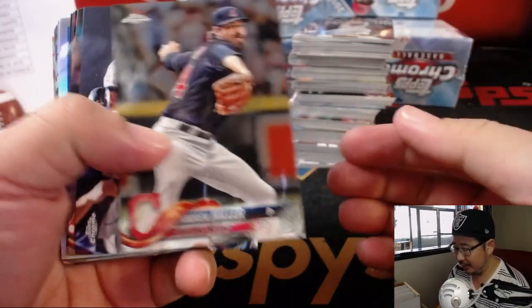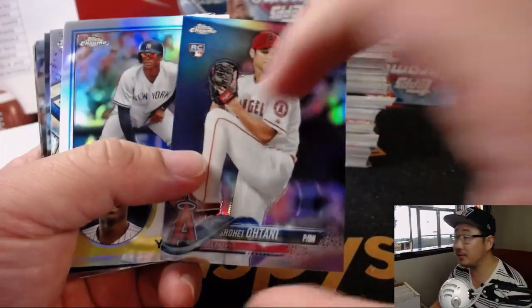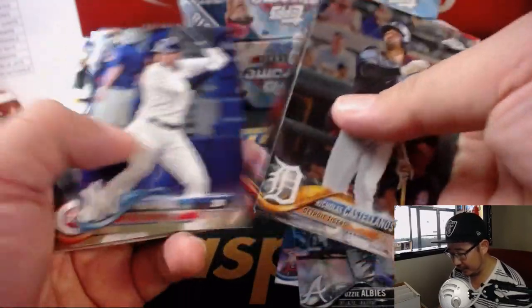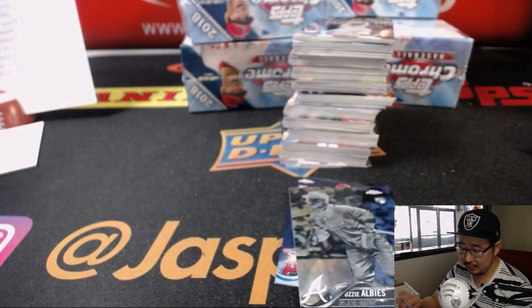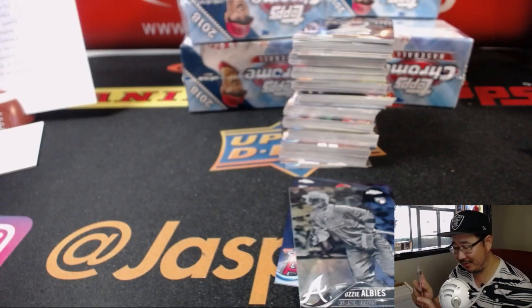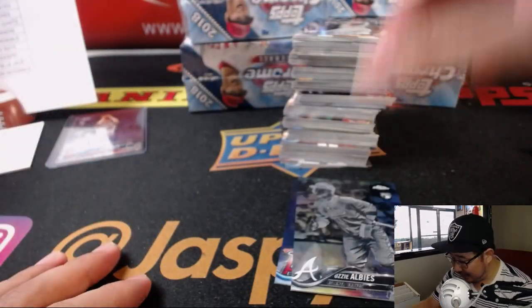All right. Box number 1 and pick your team 7. Good luck. We're going to lead off with Andrew Miller. There's Ohtani. So these Ohtanis will go to you, Big Boys, those all add up. And there's Parker Bridwell. There you go. That's one Angels pitcher down. Couple others to go. All right, there you go. Nice one, Dave.